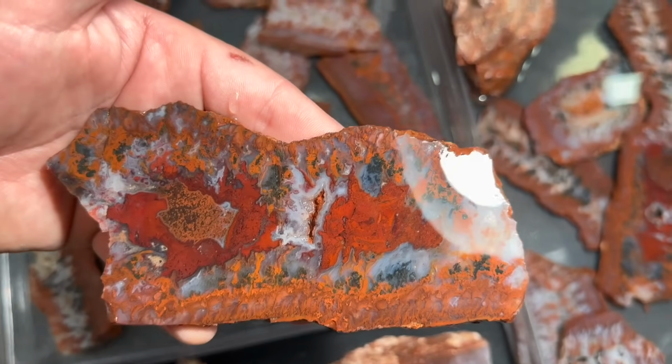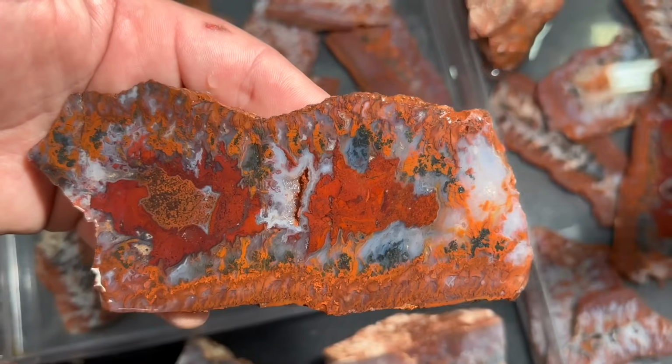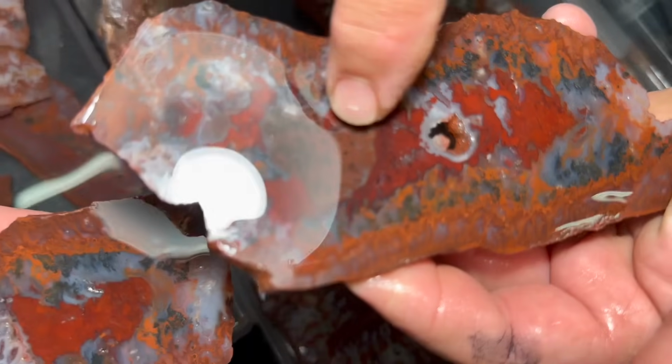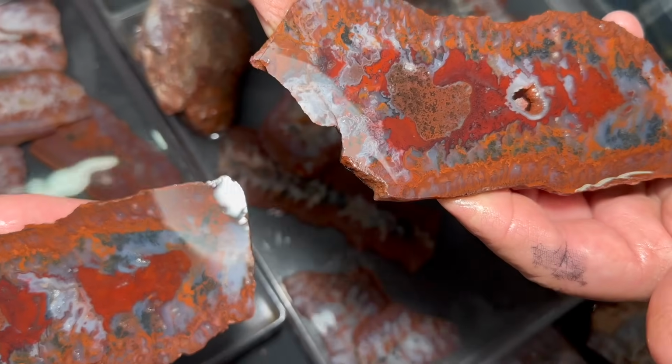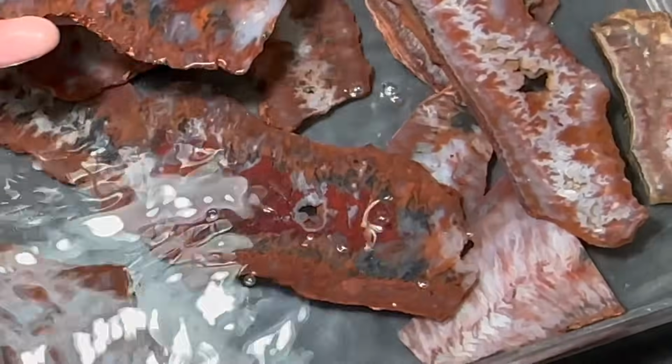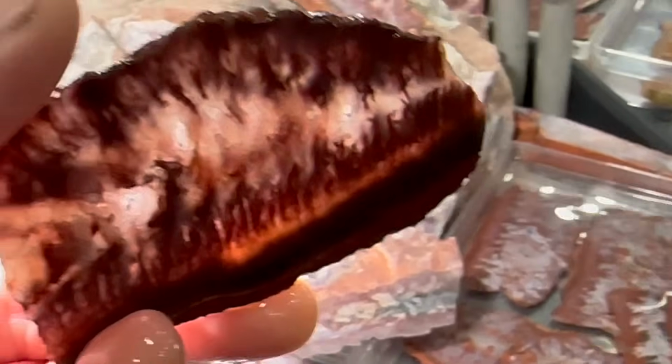Yeah. That's the Widowmaker, too. That's sick. Look at the red in it. Yeah. And look, there's a dot pocket. This is like little mossy dots in it. It's just nuts. That's Widowmaker. This is all Widowmaker. And look, when you backlight it, the plumes are ridiculous in it.